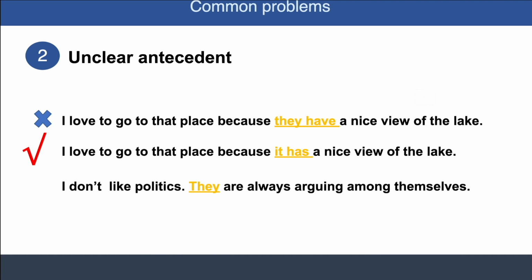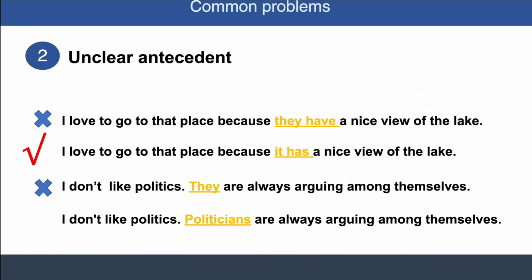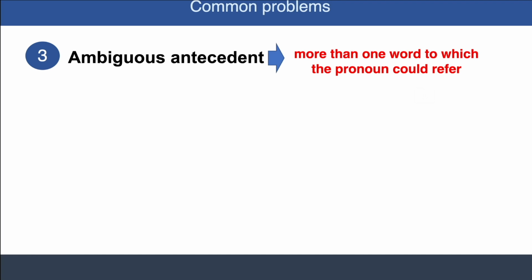I don't like politics. They're always arguing among themselves. To fix this, we can write, I don't like politics. Politicians are always arguing among themselves. Sometimes there might be more than one word to which the pronoun could refer. In this case, it's better to use a noun instead of a pronoun.